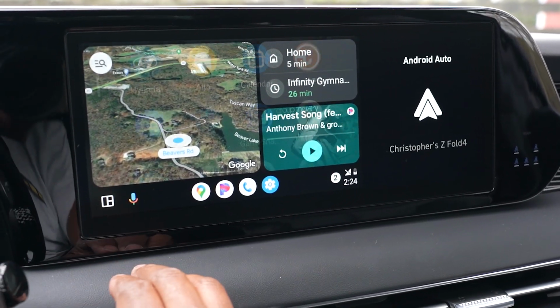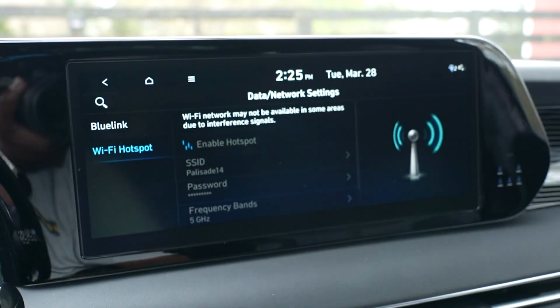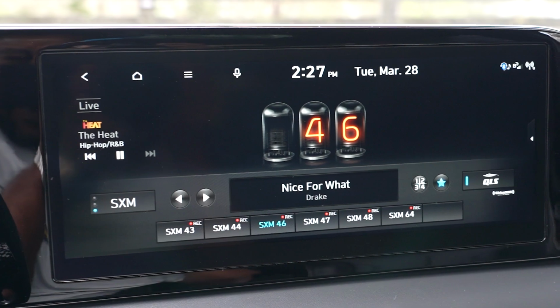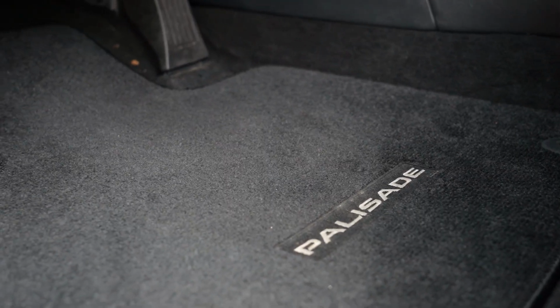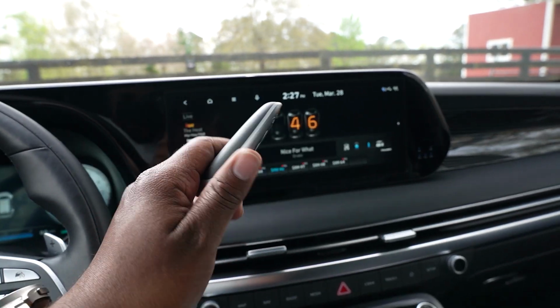Android Auto and Apple CarPlay, Wi-Fi hotspot, BlueLink connected services, Sirius XM with 90-day platinum trial, near-field communication, drive modes, digital key, carpeted floor mats, and proximity key with push-button start.